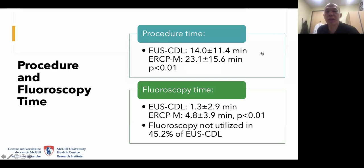In terms of procedure time, despite being mostly newbies to the procedure, the EUS approach was much faster. The mean procedure time for EUS biliary drainage was 14 minutes versus 23 minutes for ERCP. And what is interesting is that up to 45% of the EUS procedures did not need fluoroscopy. So there was no need for fluoroscopy, and if fluoroscopy was used, it was used in small amounts.